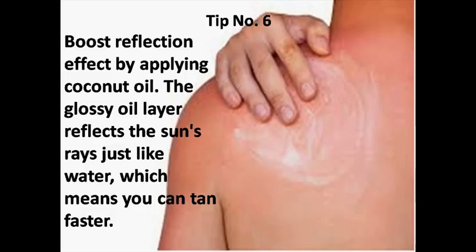Tip number 6, increase the reflection effect with oil. If you don't have the option of tanning on the water, the reflection effect can also be achieved by applying oil. The glossy oil layer reflects the sun's rays just like water, which means you can tan faster. Coconut oil is particularly suitable. This oil not only ensures the reflection of the sun's rays, but also provides the body with good nutrients.